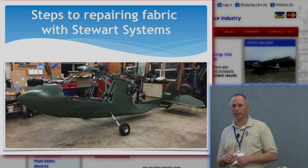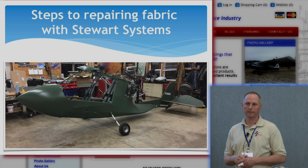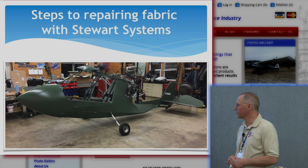If you're doing a wing that has wing tanks, for example, if possible, spray some of our top coat underneath the wing tank on the inside of the wing, and that'll help protect it if you do have a leak. And make sure you have drain holes so it can get out. So take some precautions like that.